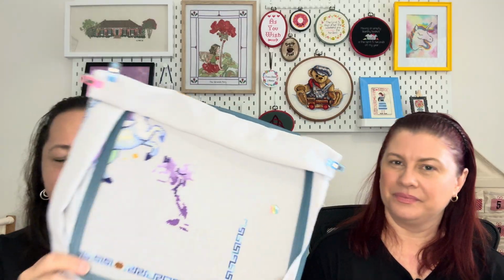I love this fabric. It's 28 count even weave Brittany. And I got that from Sharon at Crafty Threads. And I don't know what it is, I just love working on it. It's so easy to work on. It makes stitching a dream, you know what I mean? It just glides through. Yeah.